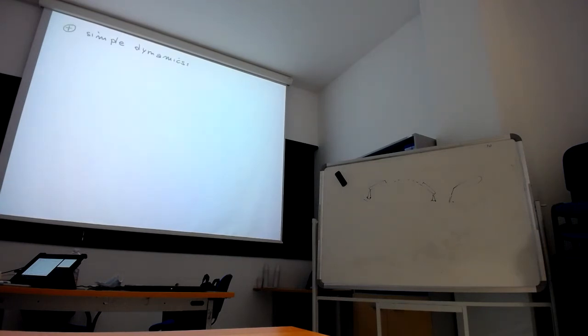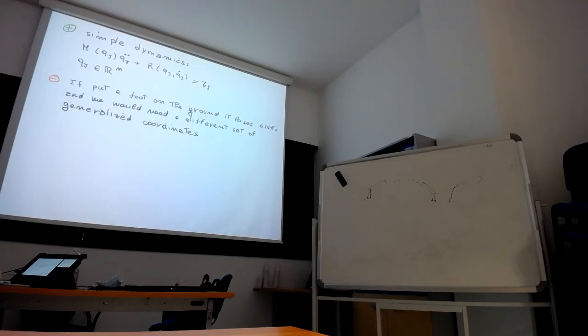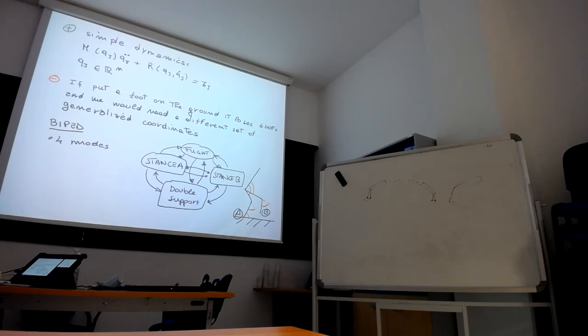Then the good thing of this approach is that you have as few degrees of freedom as possible according to the situation. So this variable is changing all the time, but it's the minimum one. But whenever you put a foot on the ground, you use either 6, depending on the type of contact, degrees of freedom or 3, and you need a different set of joint coordinates, generalized coordinates, to define the robot configuration. So if you think about a humanoid, you have 4 contact modes.